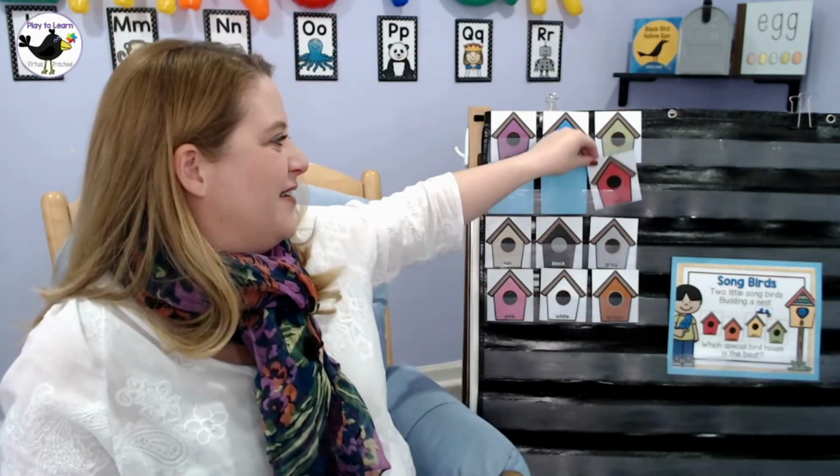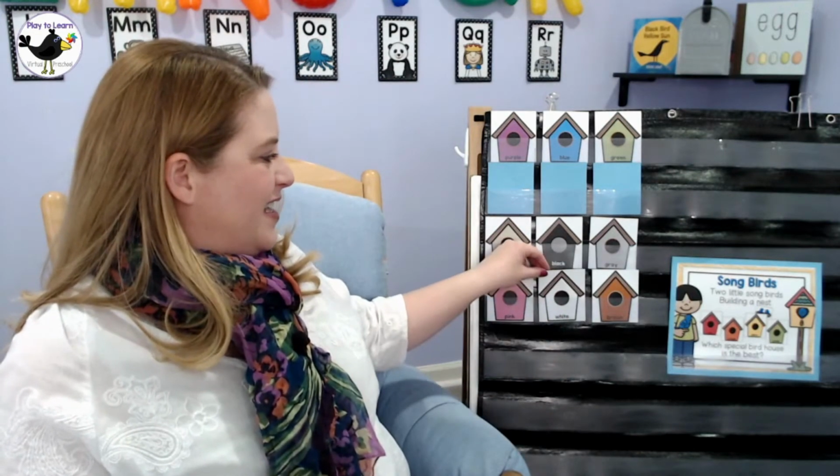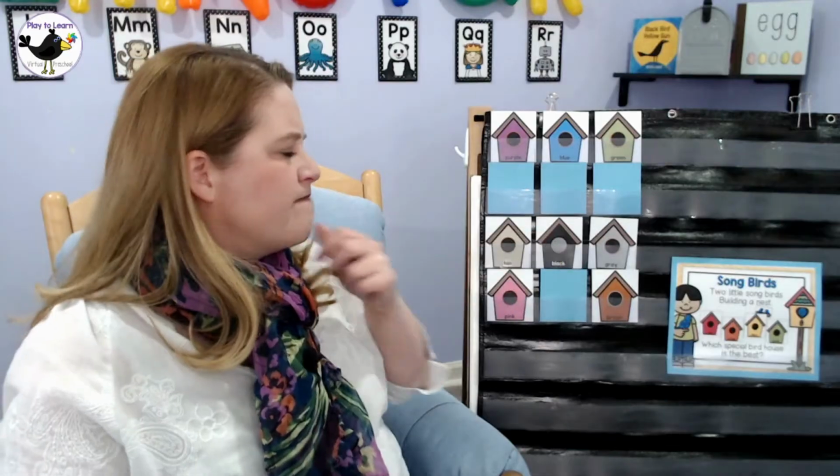Did you say red? Okay, we can do it. Maybe they're in this second row. Nope, no birds in the red birdhouse. Which color should we check next? White. Okay, we can try white. Let's look and see. Nope, not white. Well, they're really hiding this time. Which one should we try next?